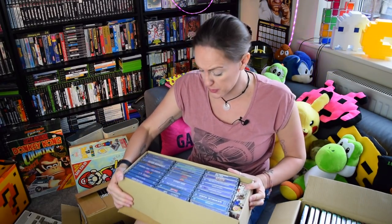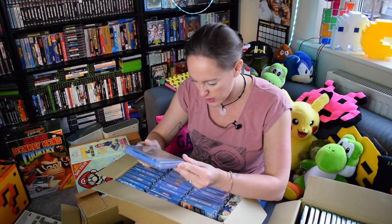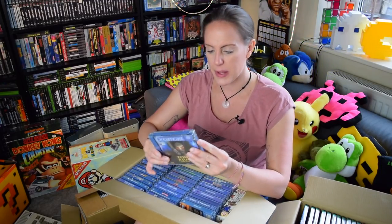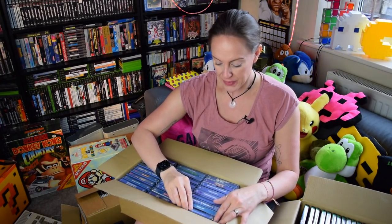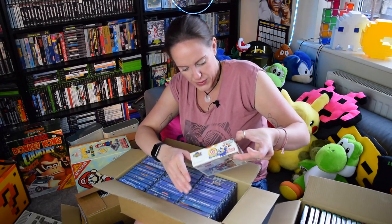So Sega Dreamcast, as you guys can see, this is a factory sealed copy of Tomb Raider Chronicles. No way. I will be keeping that factory sealed. You can see the additional glare there because I have it unboxed. It's quite a common Sega Dreamcast game. What is this? Let me just have a look, what is that?